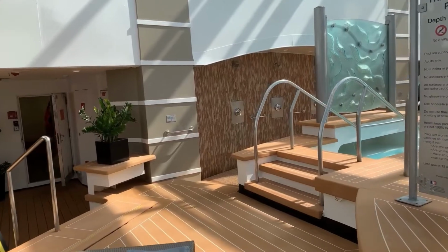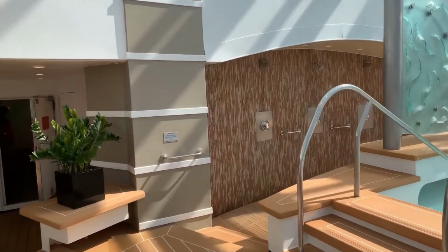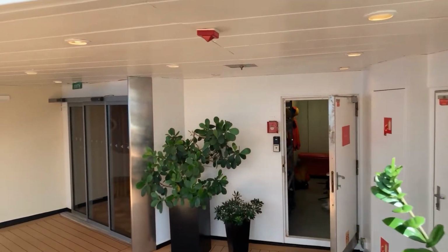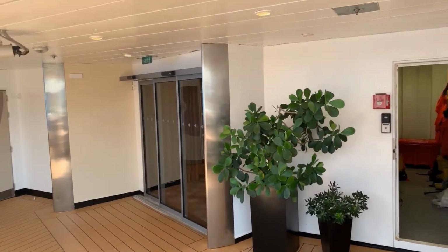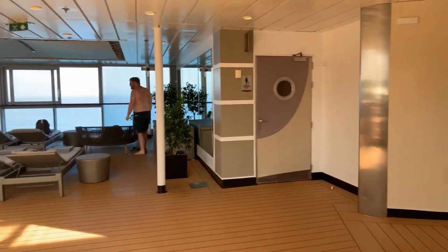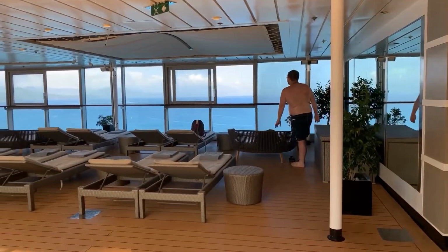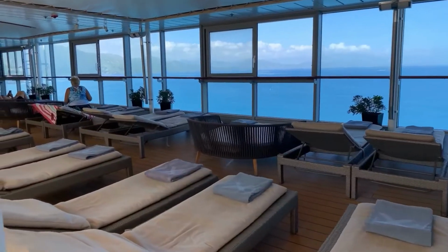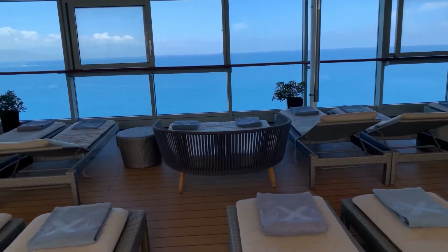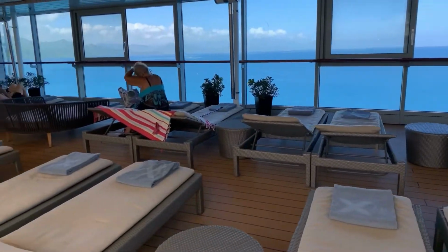And this is all up on a raised platform. And we're going to go down on the other side. And we'll walk all the way around because I want to show you the Spa Cafe. So here's additional chairs. These chairs have cushions on them. And there's also day beds. And this is all in the shade.